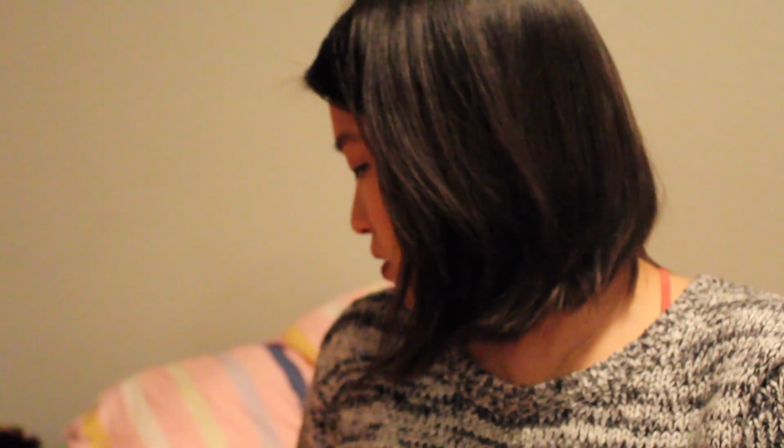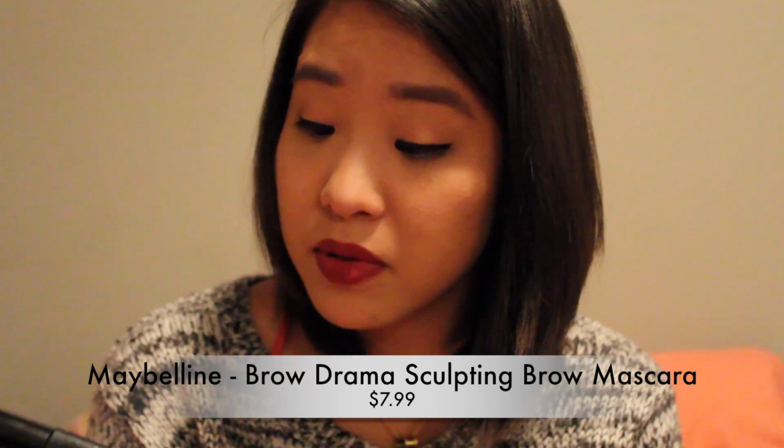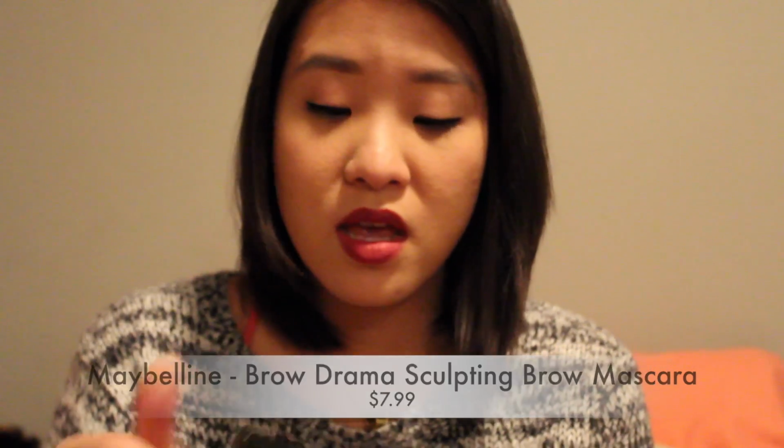So I do my face, and then I usually go on to my brows. I don't know, is that weird? I go straight onto my brows, but this is the Maybelline Brow Drama, and it has the crazy tip, do you see how weird that looks? So, first caveat, you'd want to have thicker brows to do this. If you have thin brows, I think this will get all over your face.